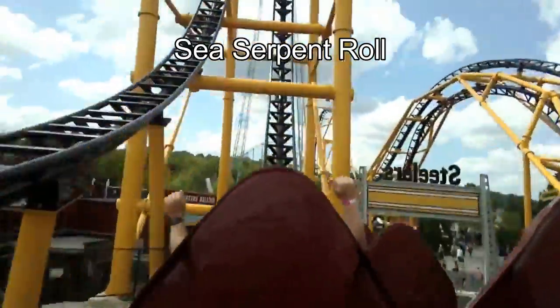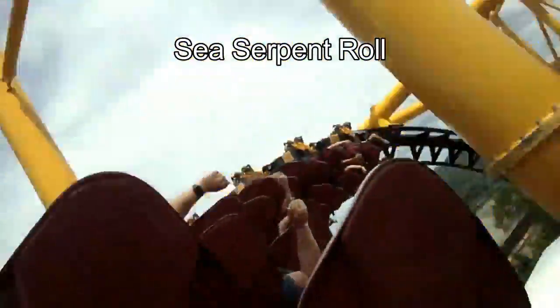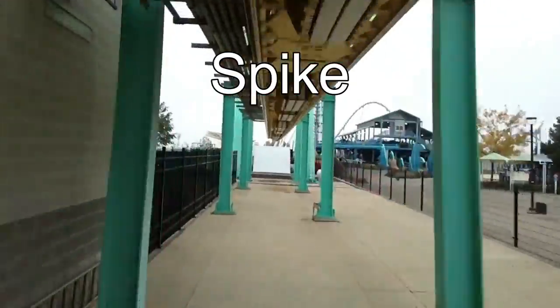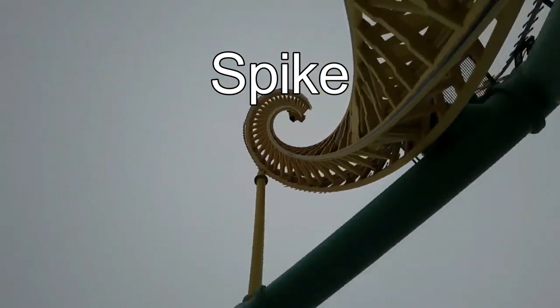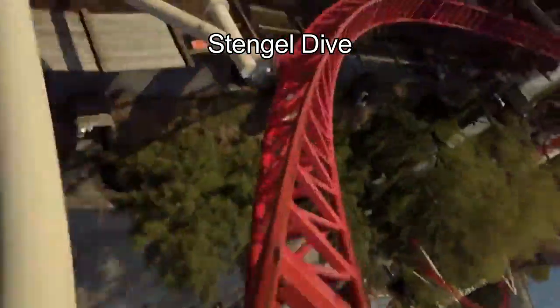Sea-serpent roll, a half loop followed by a half corkscrew, followed by a half corkscrew in the same direction, which leads into a downwards half loop. Sidewinder, a half loop followed by a half corkscrew. Spike, an element on a shuttle coaster where there is a section of track leading upwards to cause trains to roll back. Stingle dive, a mix of an overbank turn and an airtime.